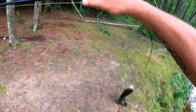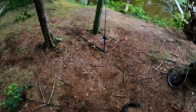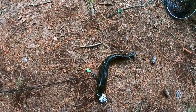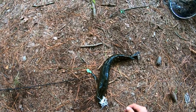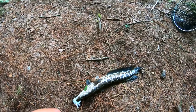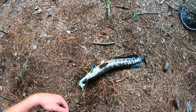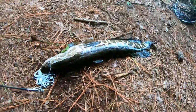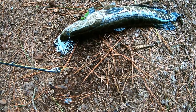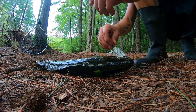Let's go. Let's go. Whew. Man. Now that is a gorgeous, gorgeous fish. That was a fight, man. Ain't the biggest fish. I tell you what though, I thought it was.